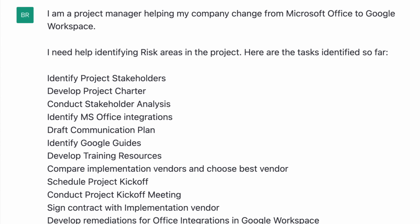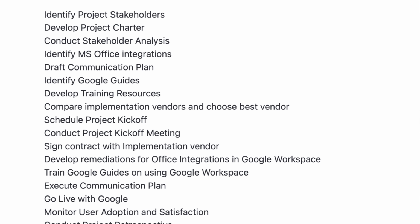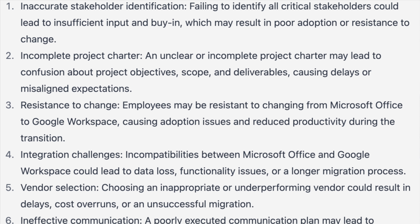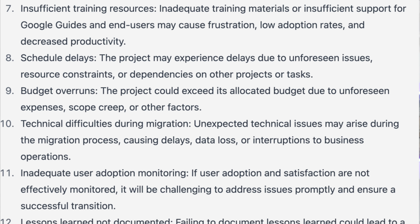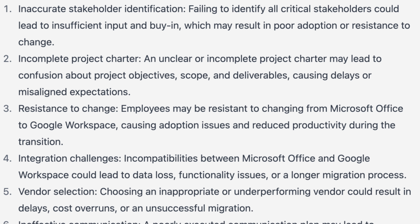So for this risk analysis, I gave it the same list of activities that I gave it for the first exercise we did, but I asked it this time to come up with a risk table. Now, for context, when I asked Bard this exact same question, Bard gave me 5 risks. When I asked ChatGPT this question, ChatGPT gave me 10 risks. GPT-4 has given me 12. And they're ordered quite differently, and there's a lot more nuance, and it's almost like talking to someone who's been there, done that.